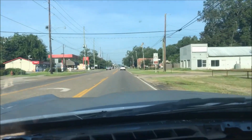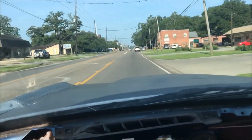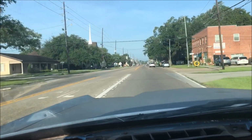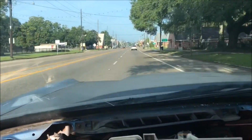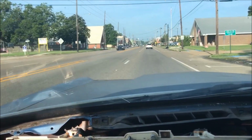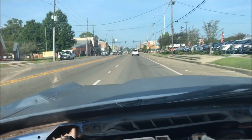Tula, Louisiana. This is how all small towns should be. It's not like that anymore. But it's off the interstate. It's a quaint little place, sort of like where I grew up. Nice little place. That's all I can say. Make sure I go the speed limit. Don't want to get a ticket.